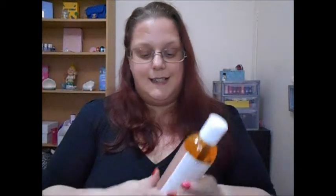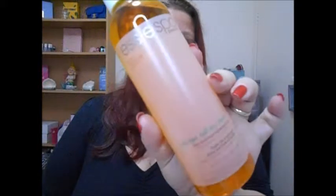The next product, I had to take it out of the box because after I took everything out, I couldn't get everything back in again. This is a rather large bottle. It is actually 248 mils or 8.4 fluid ounces. So it's a big bottle of Essie Spa Pedicure Hydra Resurfacing System Leg and Foot Massage Oil. Swept Off My Feet is the name of it, and it has exquisite oils, not just any oils, exquisite oils, and pro vitamin E.